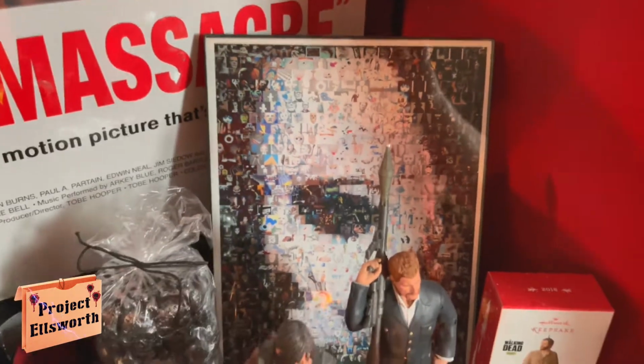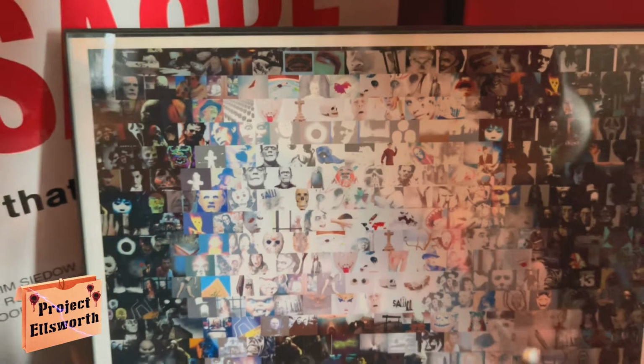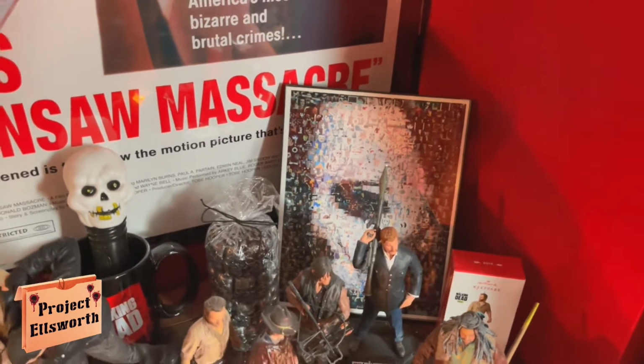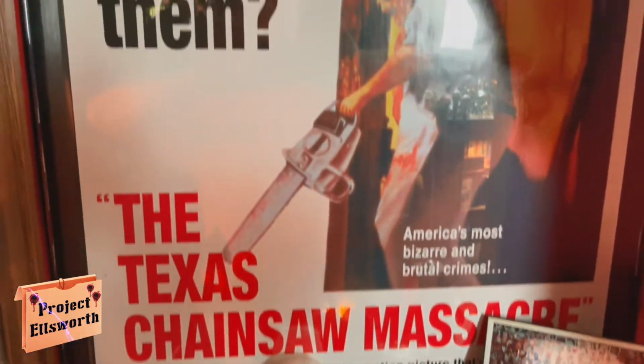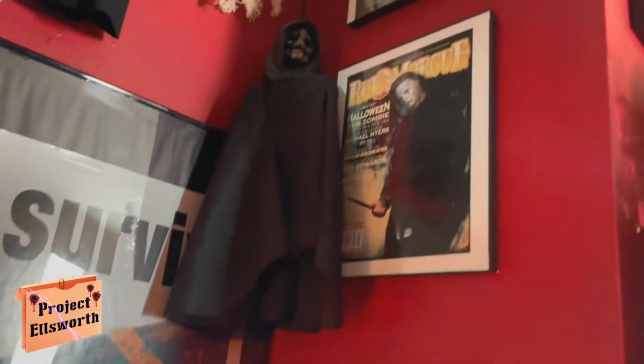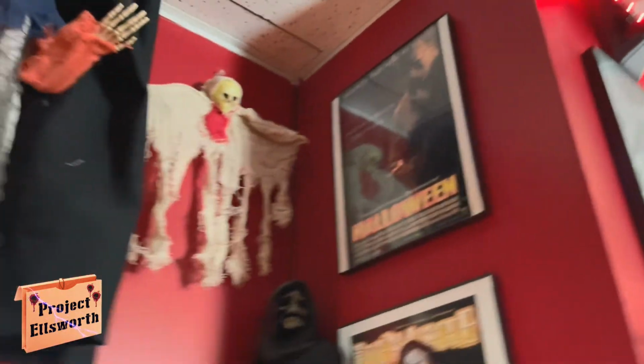And back there we have a Michael Myers picture that is made of several smaller pictures. So you can see Frankenstein in there and Hannibal Lecter and the Billy puppet from Saw and Ghostface and Leatherface. But when you back away, it's Michael Myers. All right, and surrounding this, I have a Texas Chainsaw Massacre poster and a Frankenstein mask and some Michael Myers magazine covers up there, just other random stuff.